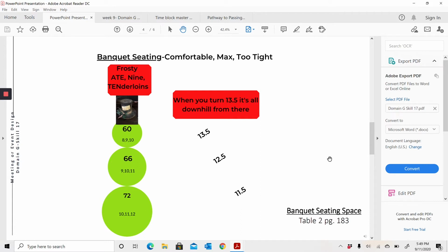On page 183 of your book, you want to memorize table 1 and table 2. These are the different function room space requirements. It will tell you exactly how much space per person you need for square footage. And this is a fun way to remember banquet seating space requirements, okay? So let's walk through this together because you're like, what?